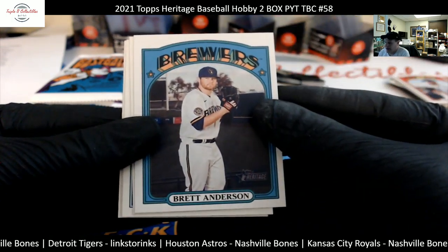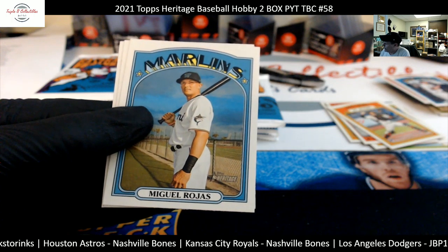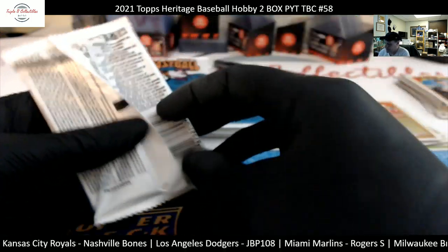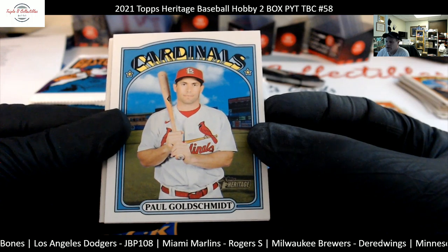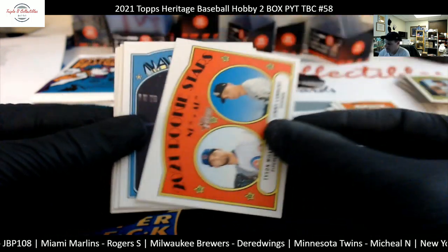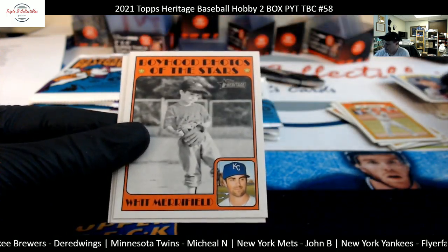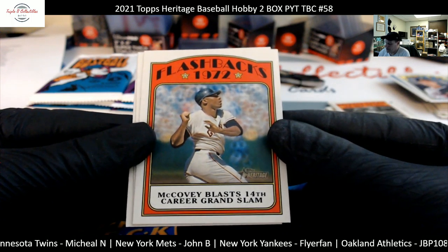Belt. Contouris and Stevenson. That's another A's and Reds. So I think that's the second one that we got of that one. Rick Porcello. Anderson, Ruiz in white, LA Dodgers, Mike Trout in action, and Miles. Goldschmidt, Carson Kelly, Rookie Stars, Miller and Lambert, Sox and Cubs.